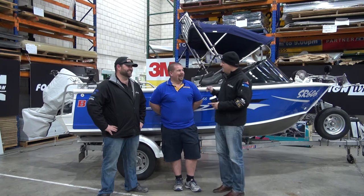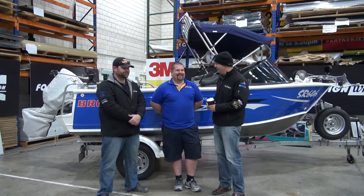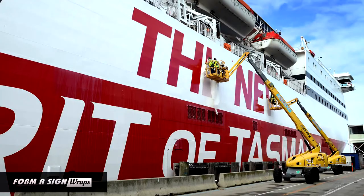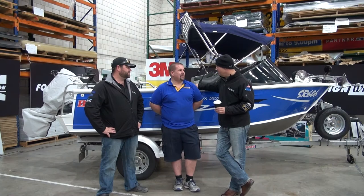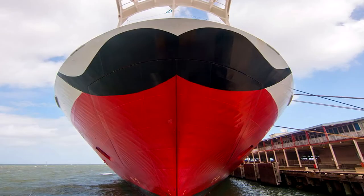I saw something on the internet, the Spirit of Tasmania. Mate, how'd you fit that in here? Well, it was just the little boats in town that we get to work on. We did the Spirit of Tasmania when they did the refurbishment of both boats. People can see that on YouTube. Pretty epic wrap. It's pretty awesome on the cherry pickers. We also put the moustache on the front of both boats for Movember. That was another epic event.